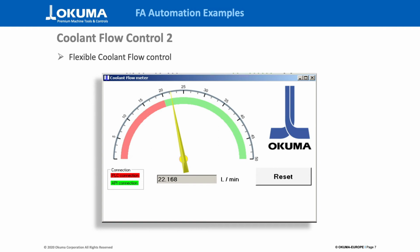With this application from the aircraft industry, we are ensuring the coolant flow, especially for small holes with deep drilling. We must make sure that the drill will never overheat inside of the workpiece, and by checking the volume of the coolant flow we can guarantee this. The machine will stop by alarm if the coolant flow goes under a certain level.